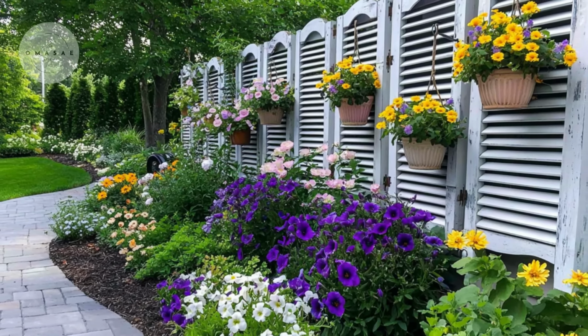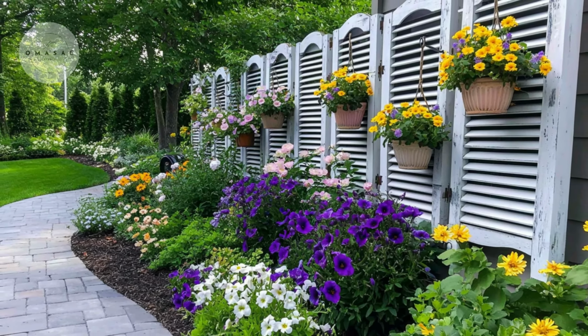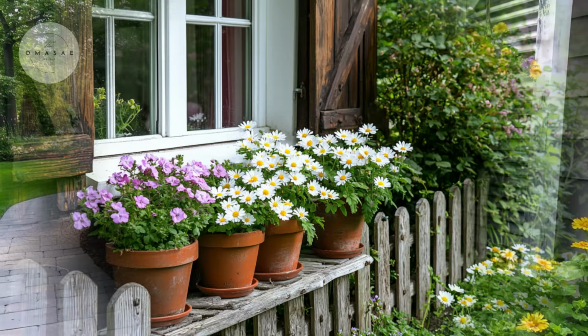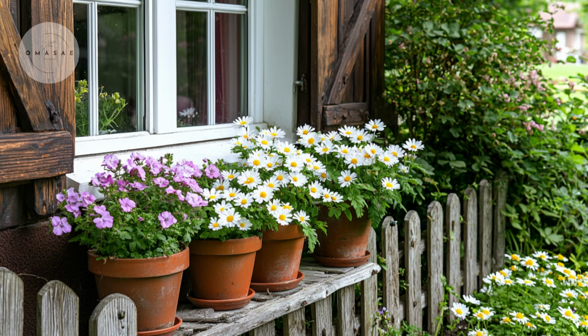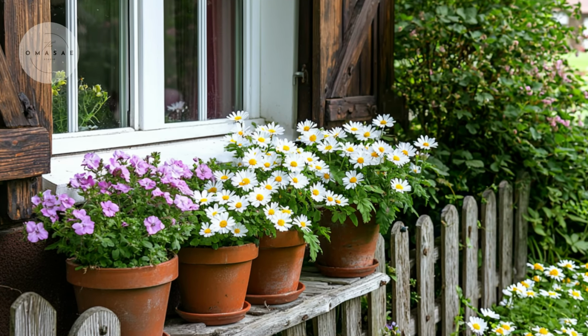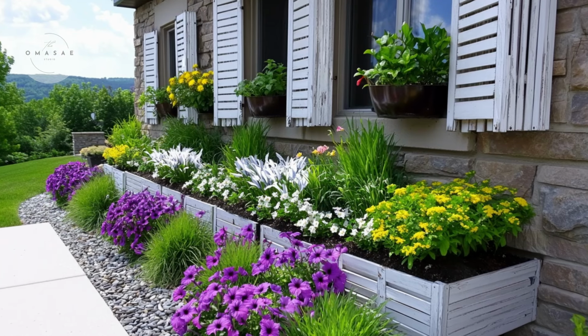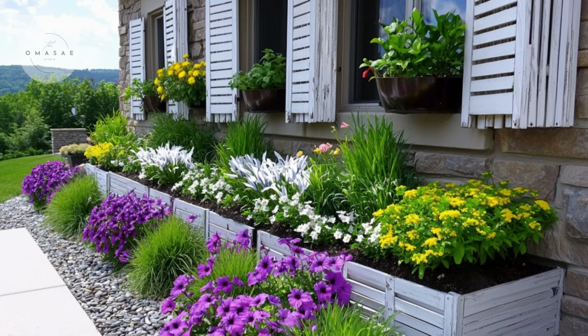Many shutters already have slats, which are perfect for slipping in small hanging pots or string lights. Pair them with flowering plants like geraniums or daisies to enhance the old-world aesthetic. It's a conversation-starting element that adds personality and character to your outdoor space. Best of all, it's an easy DIY weekend project with lots of room for personalization.